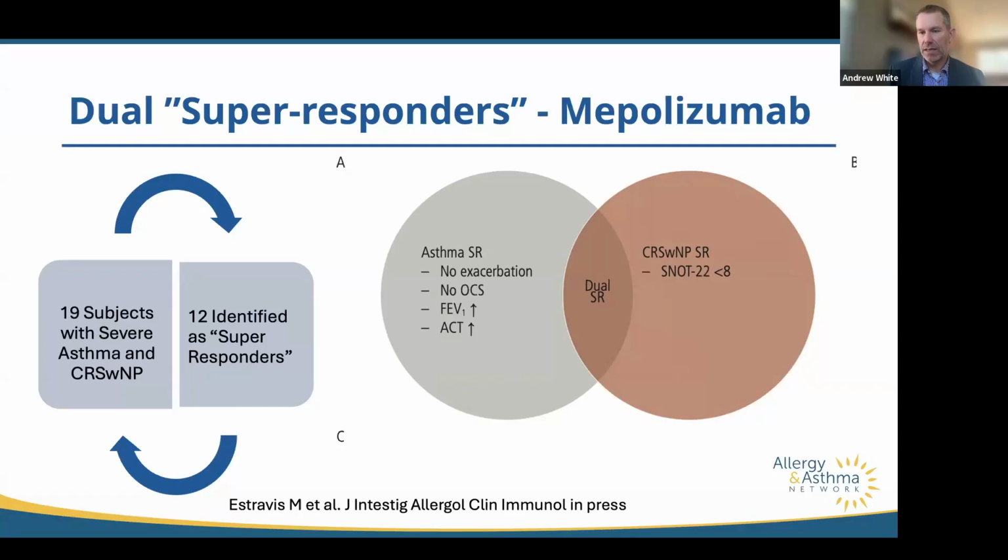And simultaneously, their sinus disease was completely controlled, and they used a SNOT-22 score of less than 8, meaning the patients had virtually no symptoms at all. The Venn diagram shows the patients they wanted to look at that had both upper and lower airways completely controlled, and they called that super responders. Of these 19 subjects, 12 of them met that definition.